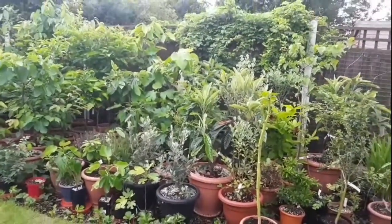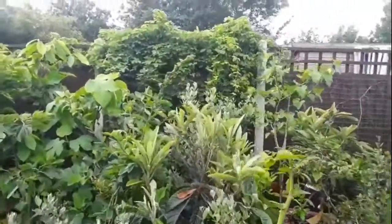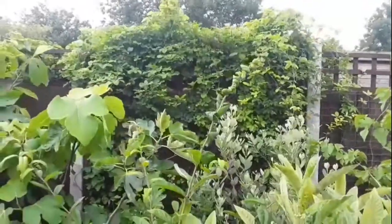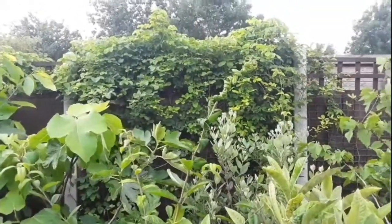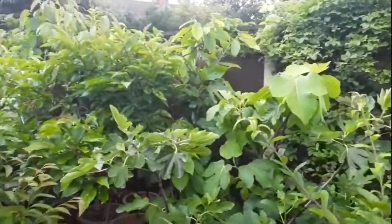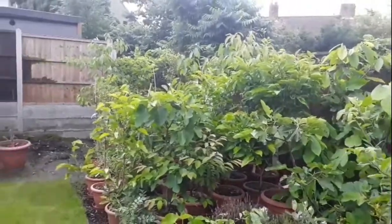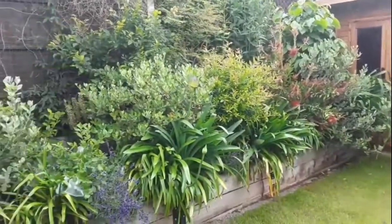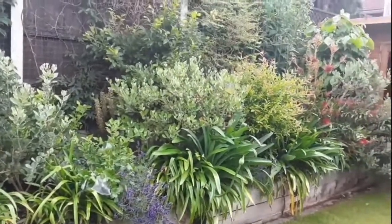I don't think I mentioned it, but I've got 3 akebias or chocolate vines on the fence there. 3 different varieties, no fruits this year, but I'm hoping next year with 3 varieties that I might see some fruits on them at last. And a quick overview of the figs and persimmons. One good thing about all the rain and the cooler temperatures is the temperate plants and cool temperate plants respond very well, but it's not good for the tropicals.